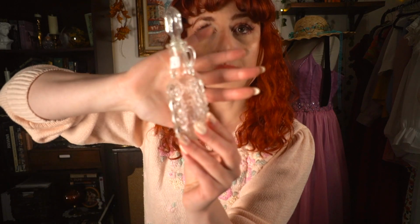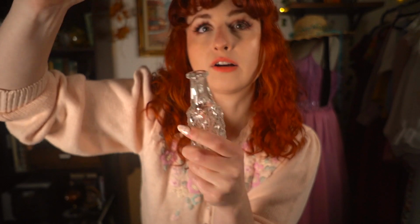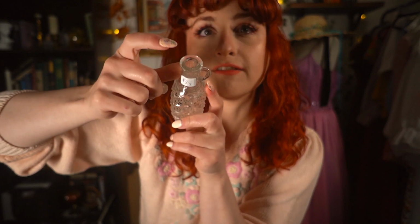So this is the bottle that I found. And it's super cute. The only problem is it's a little narrow, but I can definitely fit the medication in here.